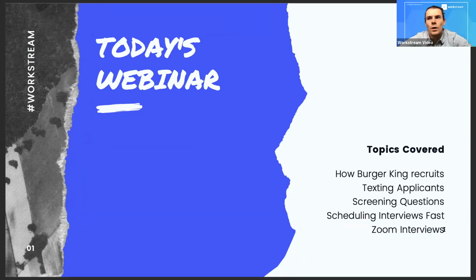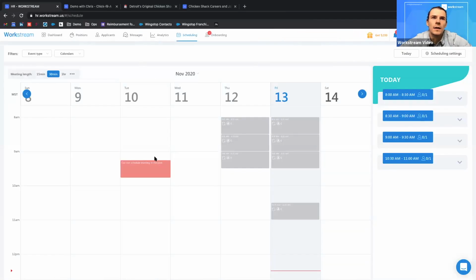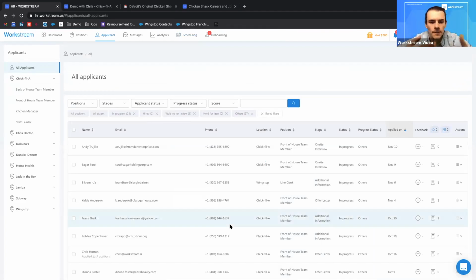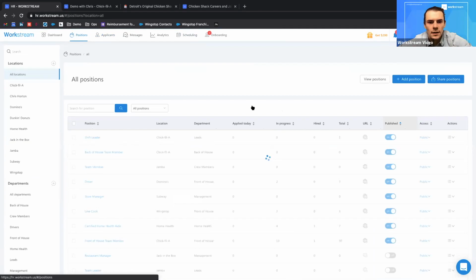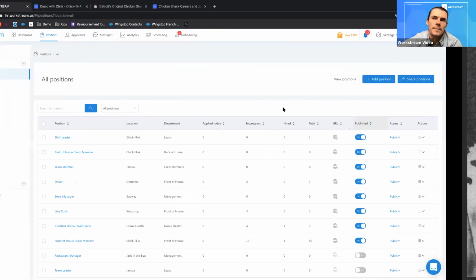But basically what Workstream will allow you to do at that point is, once a candidate schedules, rather than it being an on-site interview, our system would automatically text that applicant and say, again, this will be a Zoom or this will be a phone call interview. This is the link to log on at the time that you've scheduled, and all of that is done automatically rather than it just being an on-site interview and sending over the address for that on-site interview.